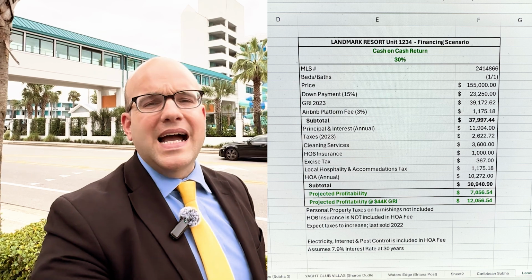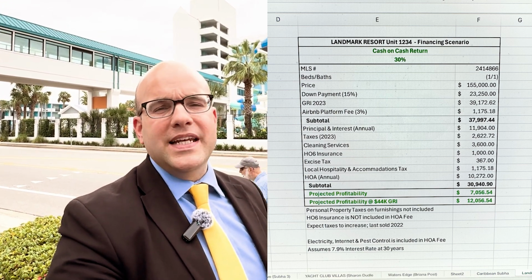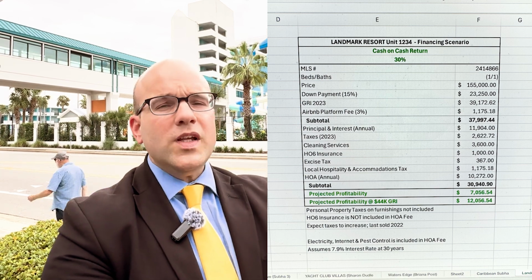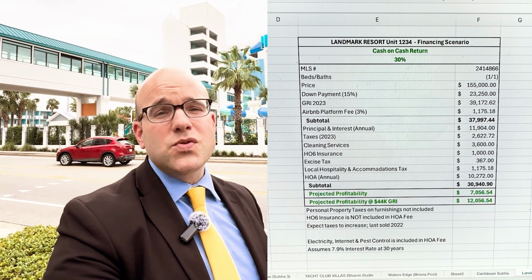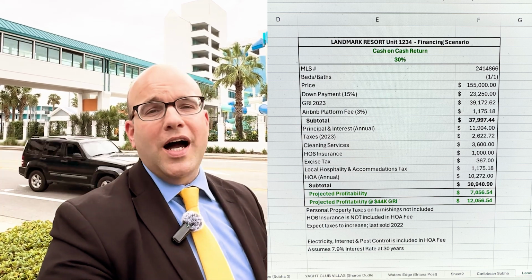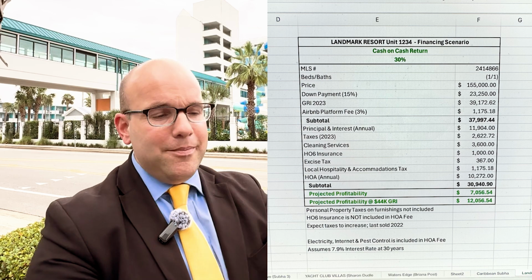If I recall correctly, it's $992 a month. That's at a 7.9% interest rate over 30 years. Keep in mind, you do have to have a lender that finances condotels. In the finance world, oceanfront condos are called condotels. A lot of the times they are hotels that have been converted to condominiums.